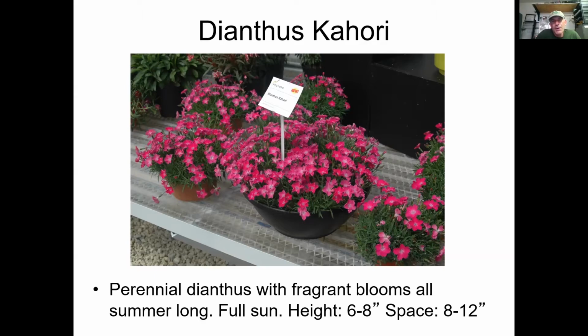Now there's a Kahori Scarlet and there's a Kahori Pink and a few other Kahoris. They all look about the same, like what you see here. They do bloom from the minute you plant them in May till they're frozen solid in October. Not very many perennials can do that, but you are taking the risk that, especially if it's a severe winter or you don't have very well drained soil, this plant could die going through the winter.